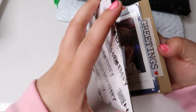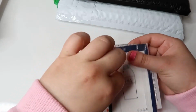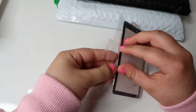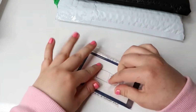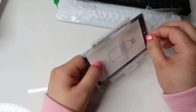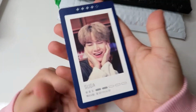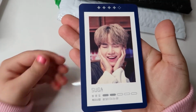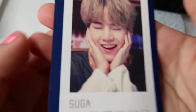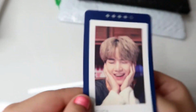Remember what was in here. Did I? Oh, okay, yeah. This is the only one that I have of Yoongi, but I just had to buy it because it's just so cute. Like, look at him. He just looks so cute.